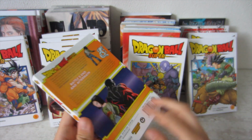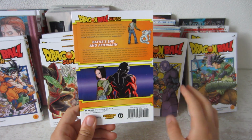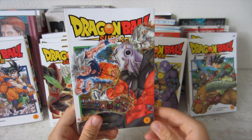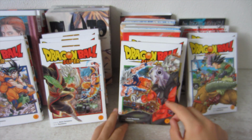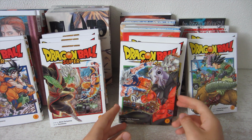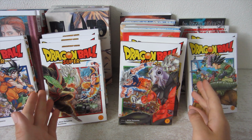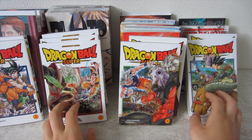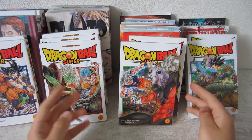There are big changes between the anime and the manga. It's pretty much a different story, but still Dragon Ball Super 1, entirely true, Volume 9. The entire series so far, so that's pretty cool. And if you're a Dragon Ball fan, pick this up because it is worth it in that case.